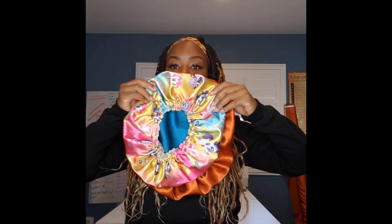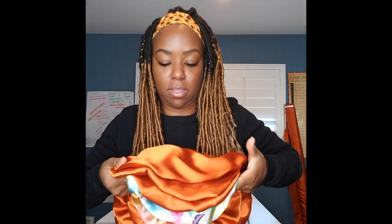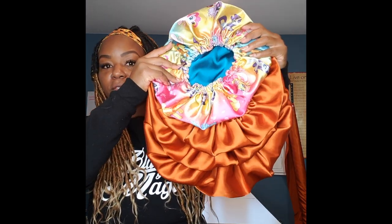So this is the child size. And if you want to compare the child to the regular, this is the regular compared to the child. And then if you add the medium, you can see the medium sticks out a little further. And then if you want to add the BAB to that, the BAB sticks out way further. So those are the 4 different sizes here.